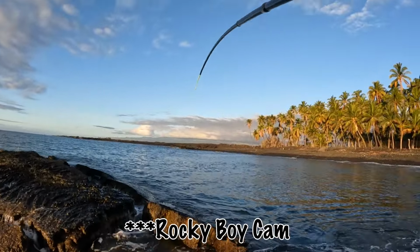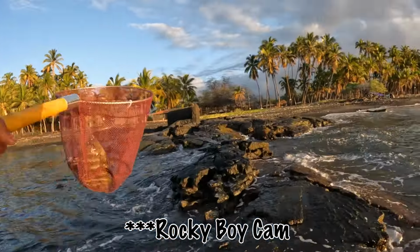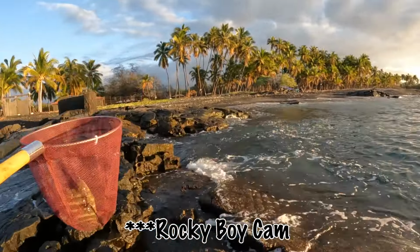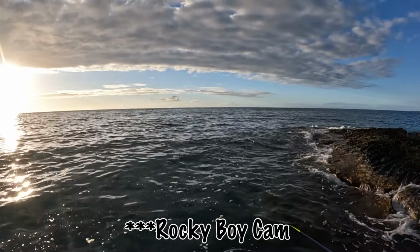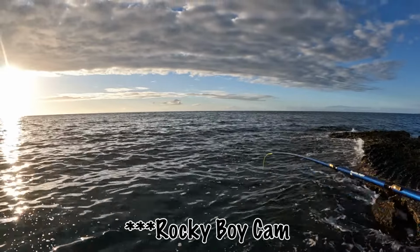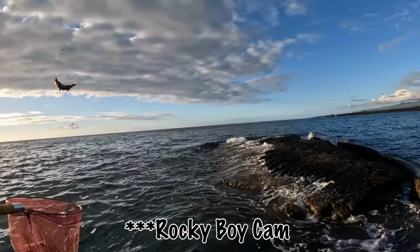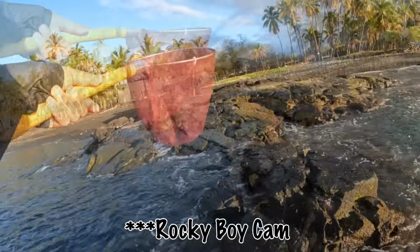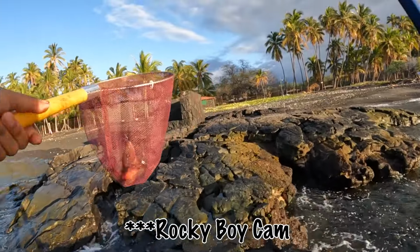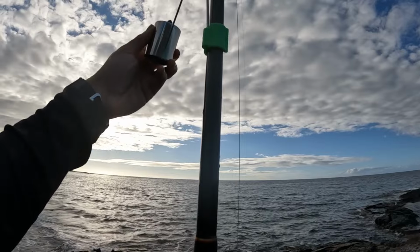What the heck is that? Yes! That's another one! That's another beast! Please bite, please bite, please bite. So right here, Rocky Boy catches a nice moana on the hand pole. This is one of the best baits for catching omilu or GT, so we casted it out, set our bell, and didn't get a strike. But that's fishing, right?